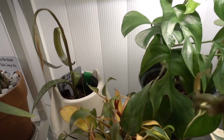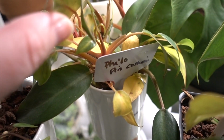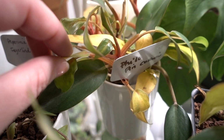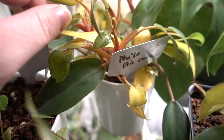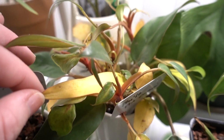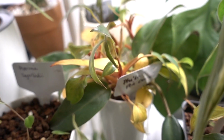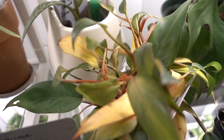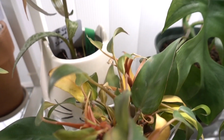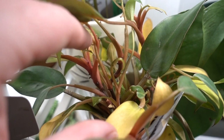I'm not sure. My Philodendron Pin Cushion is not doing very well at all. I took it out of Lechuza, and it really wasn't doing good since I put it in Lechuza from when I got it before. I think the roots might just be too fine. I've talked about this with roots that are finer. Having plants like that in Lechuza, it's really hard for them to soak up all the nutrients. I tried it, I thought it was doing good, and then it just kind of went downhill. So all those leaves I'm going to have to take off. I might just chop and propagate these individually because there's a lot of stems in there that I can chop from, so we'll see.